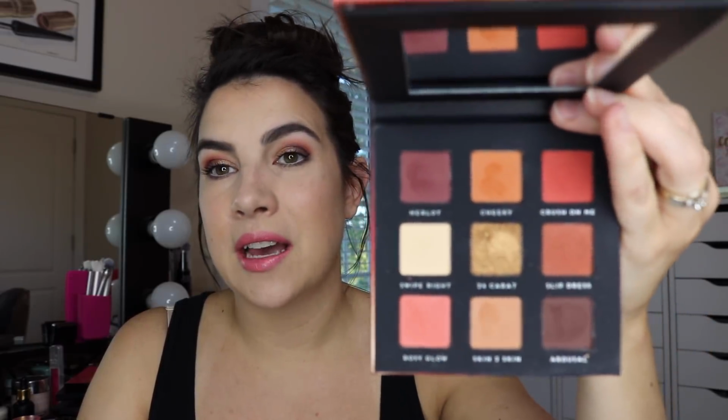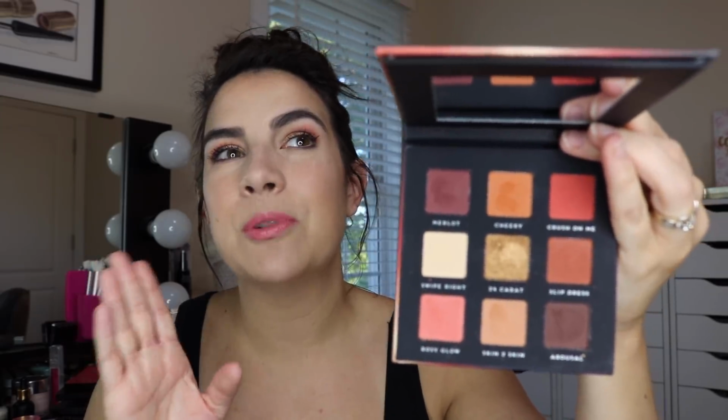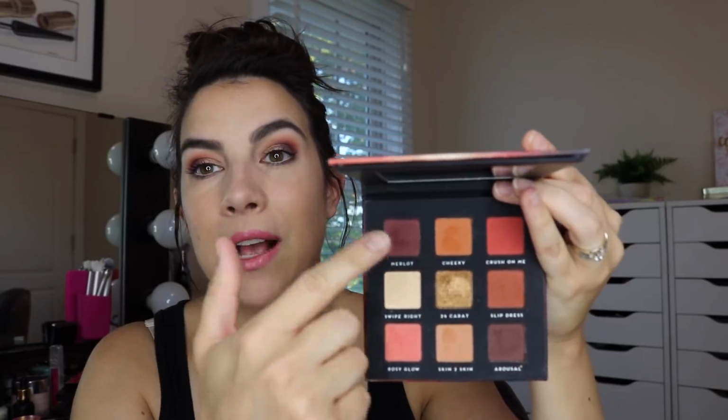And then After Dark is for, you know, the orangey terracotta lovers. What I like about these palettes is that there is good balance. With the exception of the Brides one, I mean, the Brides one is definitely bright, pigmented shades, well done. But in terms of creating like a full finished eye look, I like how most of these other palettes do give you some nice dark shades to play with.